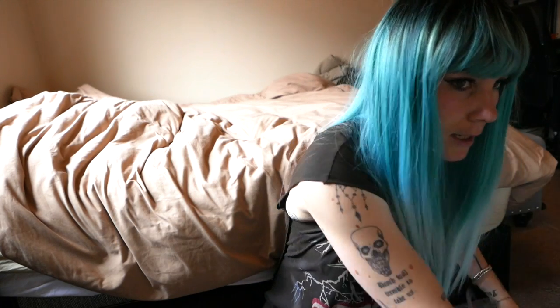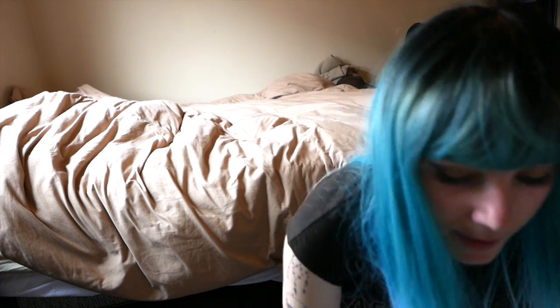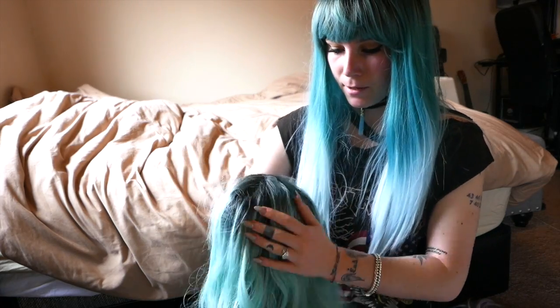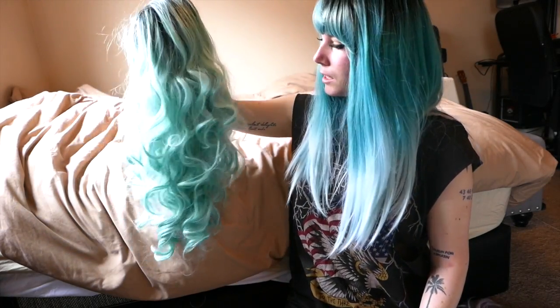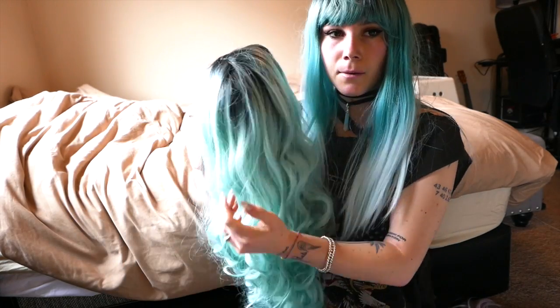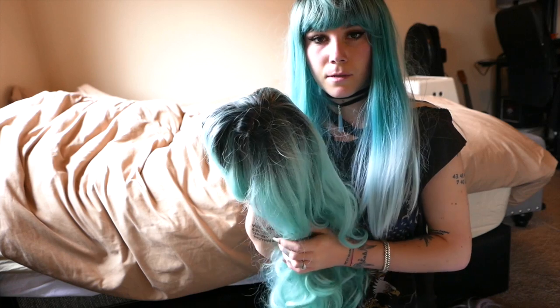The next wig. Okay, so this one is also Powder Room D, and it's the Mint Mermaid lace front wig. The colors on this wig are kind of similar to the one I'm wearing right now. So this one's pretty curly, a little more on the mint side than my hair. Again, we have the black roots.